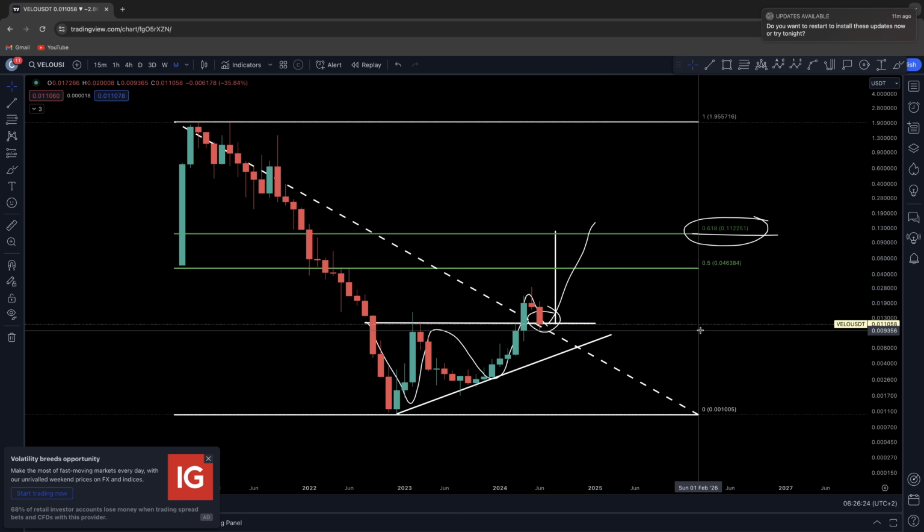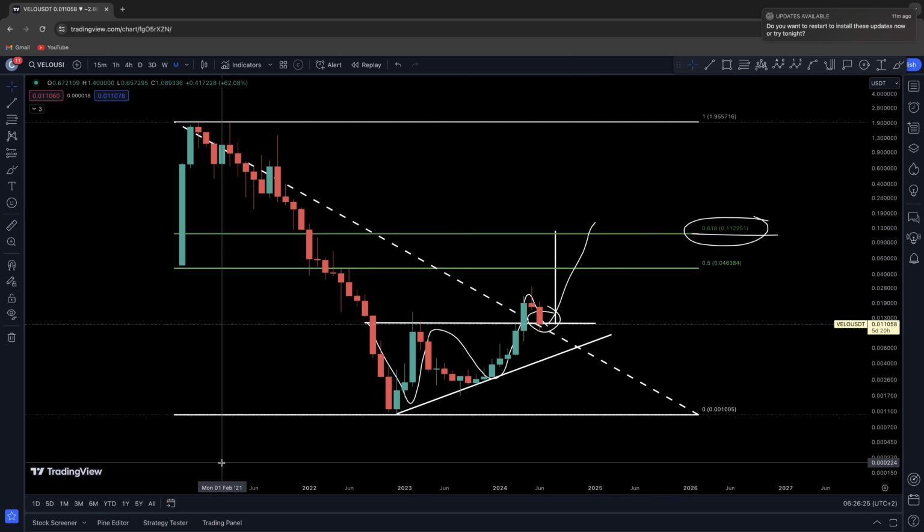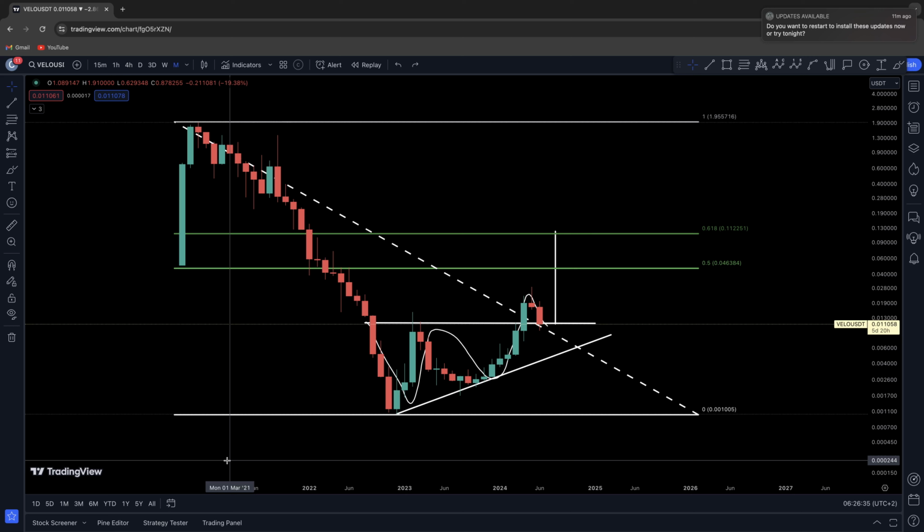And at the moment, with all the news and all the hype and everything going on with Asia, and even spreading more internationally and globally now, I think VELO has extreme potential. And again, nothing that I say is financial advice, guys. It's all for educational and entertainment purposes only. Please bear that in mind.